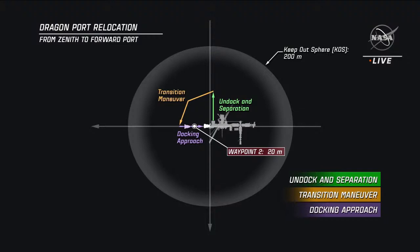From there, it approaches inwards to about 20 meters for a hold. This is the same waypoint, too, that we see for Dragon rendezvous and approaches and dockings to the International Space Station. After all teams poll go from waypoint 2, it'll make its way in. And again, this is a 45-minute maneuver.